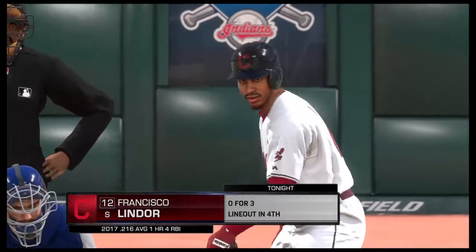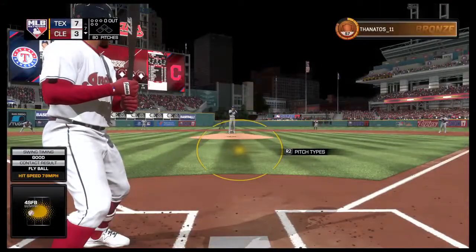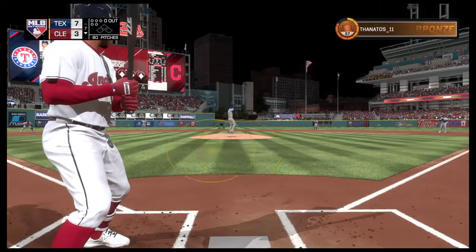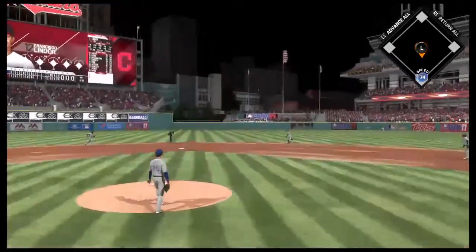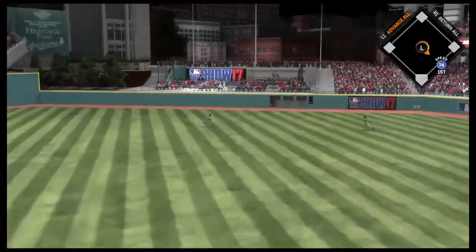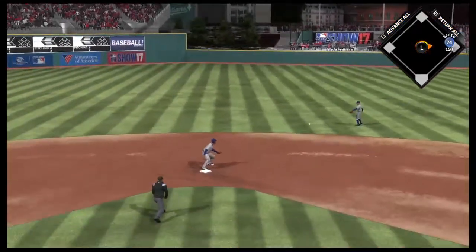So here's Francisco Lindor now. He'll start things out here in the bottom of inning number 7. Ready with the first pitch. Here it comes. Lindor. Line toward right center. And he'll break through with a solid knock here, his first of the ball game.